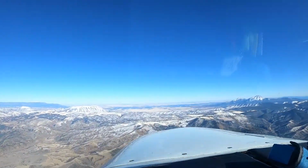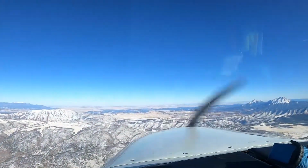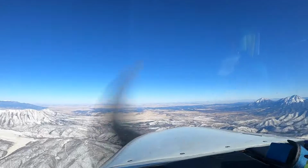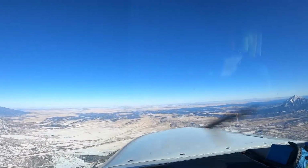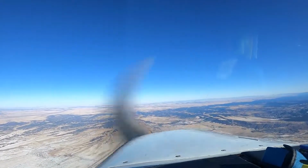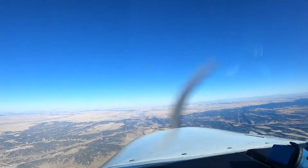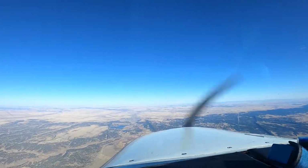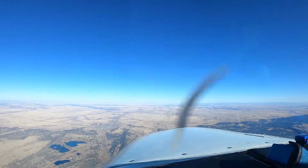Libita Pass automated weather observation, 2020 Zulu weather, wind 250 at 12 gusts 17, visibility 10, clear below 12,000, temperature minus 4 Celsius, dew point minus 13, altimeter 3044.